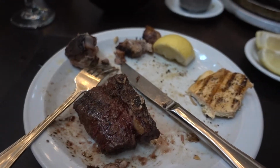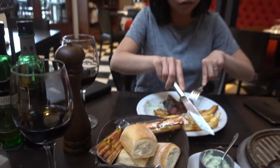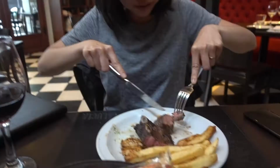So, Lauren just mentioned that there's no vegetables. No vegetables at all on this plate. This is my kind of land. No vegetables. Yay!